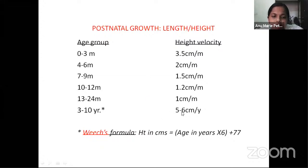And പിന്നെ 3 to 10 years it is usually 5 to 6 cm per year. Height in ഉള്ള Veach's formula is age in years into 6 plus 77. 6x plus 77.